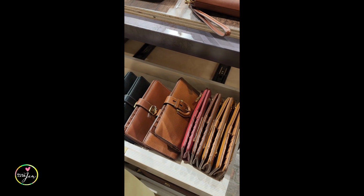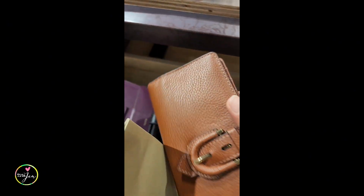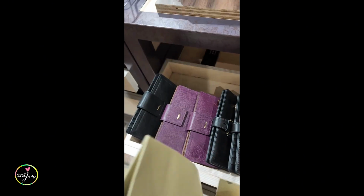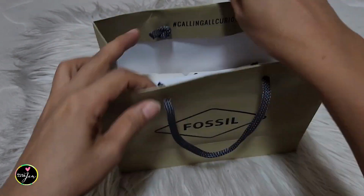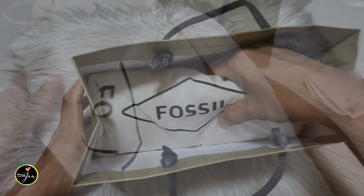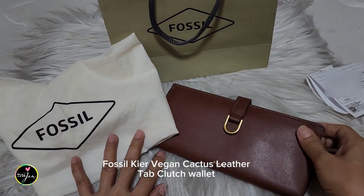I have too many long wallets already, but was looking for something slim yet it can fit quite a lot inside. So when I saw Fossil Store in Moa, I had to check their wallets. And luckily I found one. It's not a new collection, but it's okay because the feature is what I'm looking for. It's actually 10% off too.